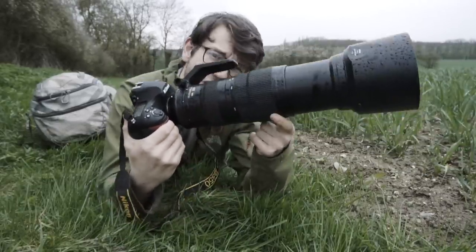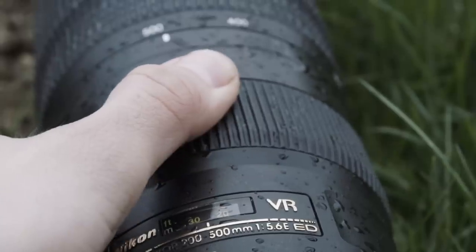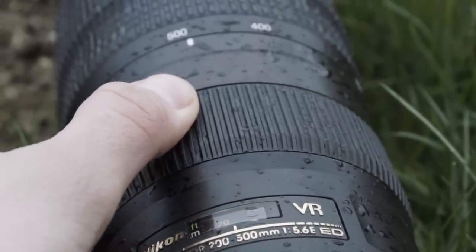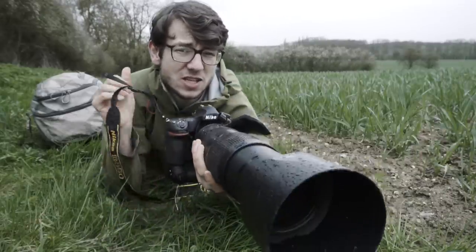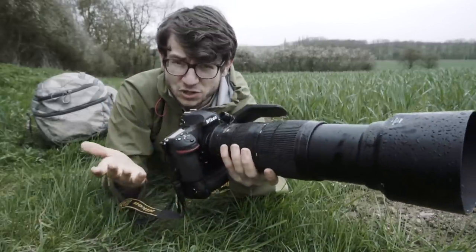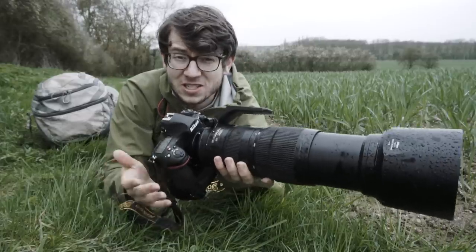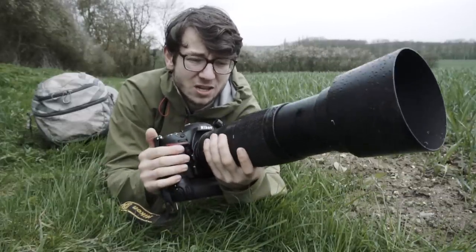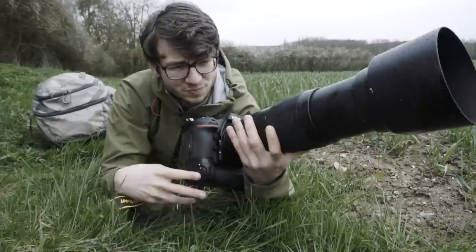If it was at the front here, when I'm holding, I'd still be able to manually focus without adding that instability into the lens. That is something you see on all the pro-grade lenses. My 70-200, for example, the focus ring's at the front. The new 180-400mm, the focus ring's at the front. And that would have been a really nice way for that to be swapped round.